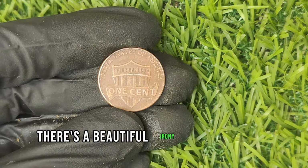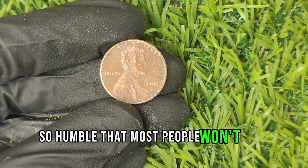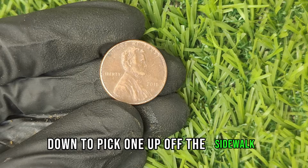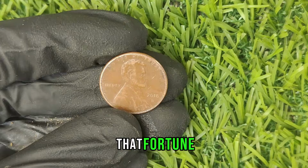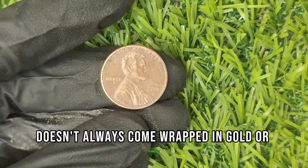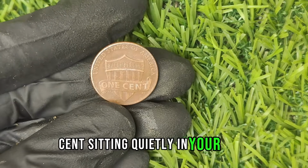There's a beautiful irony in all this. The penny, a coin so humble that most people won't even bend down to pick one up off the sidewalk, has become a symbol of hidden wealth. It's a reminder that fortune doesn't always come wrapped in gold or diamonds. It can come disguised as a single cent sitting quietly in your palm.